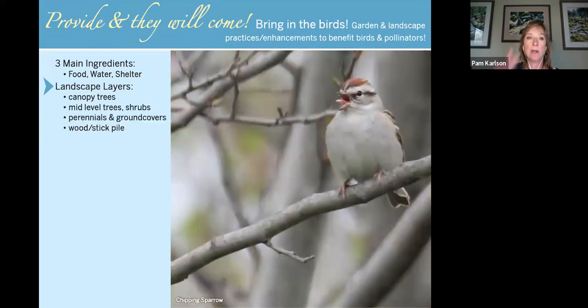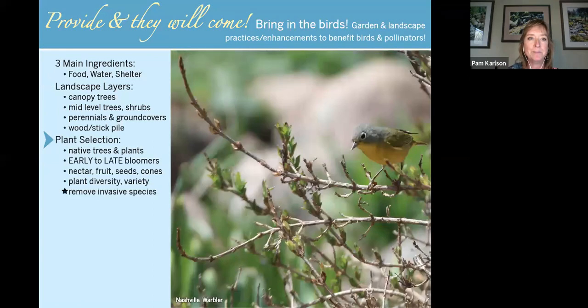Landscaping and layers. So you want canopy trees, mid-level trees and shrubs, perennials and ground covers, and a wood or stick pile if you have space, because some birds love to pick through wooden stick piles. The reason for all of that is that some birds only feed up in the canopy, some birds only feed on the ground, and then some birds feed in between all of those layers. Here is a chipping sparrow.